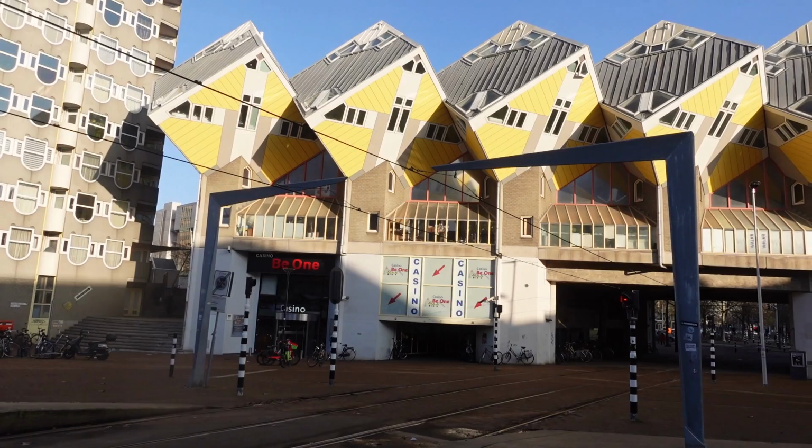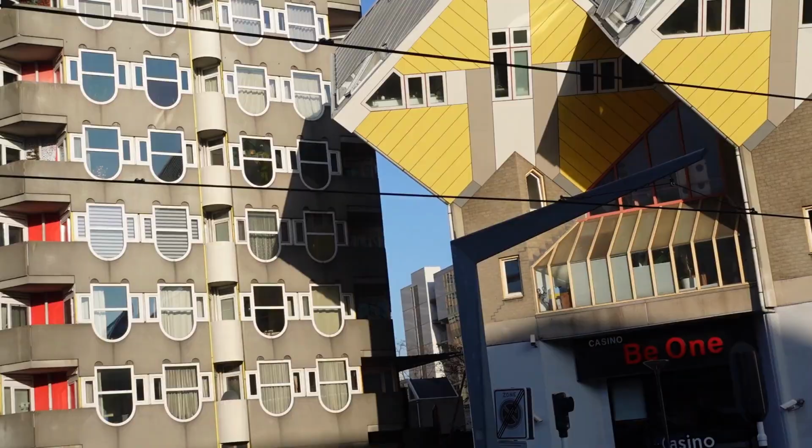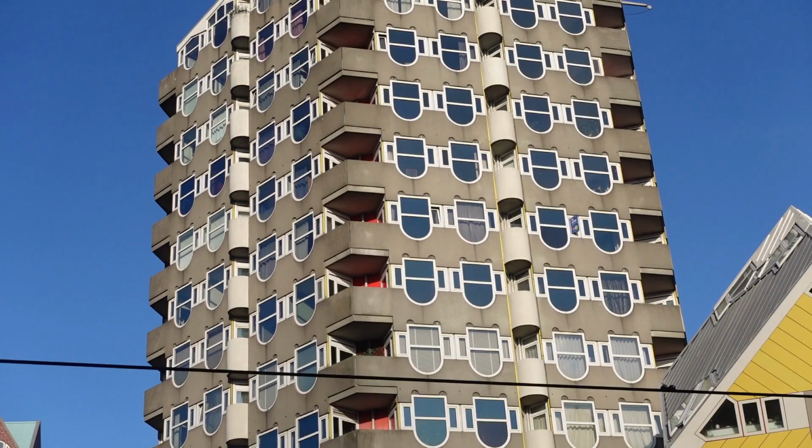And here we are by the Cube houses. They certainly are a bit strange, aren't they? According to the locals, this building here is called Pencil. And when you get to the top, you can see why.